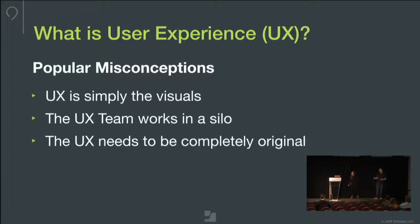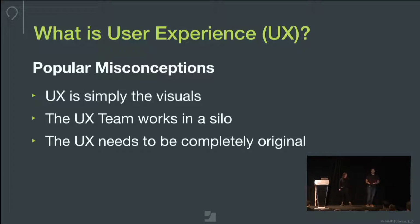Yeah. So starting off, what is user experience? I'm sure you guys have a pretty good understanding, so we'll just go over the foundations before we get more into our process. But some of the popular misconceptions is where we start. The first one is probably the biggest that we come across, and it's that, what is user experience? Oh, that's just the UI, right? The interface that I interact with, the buttons, the colors, the pretty stuff. You know, UX designers, we make things pretty, right?